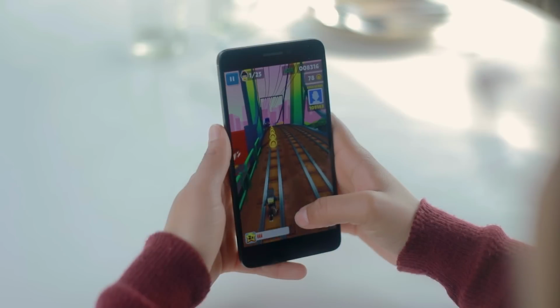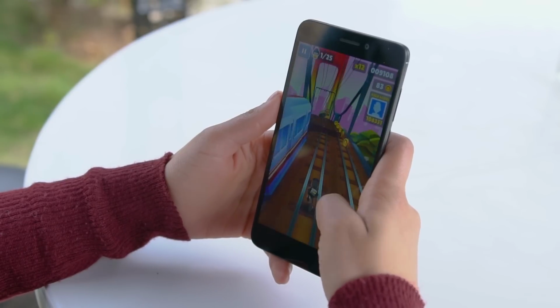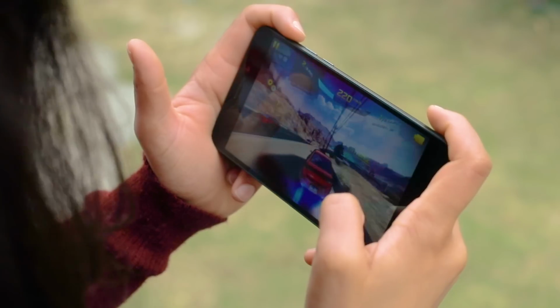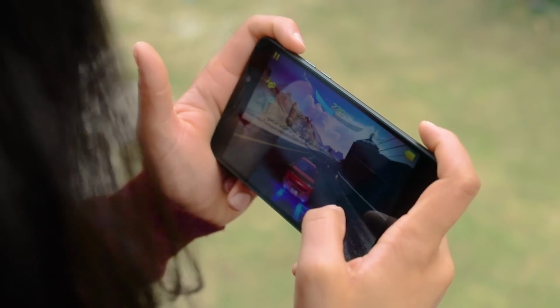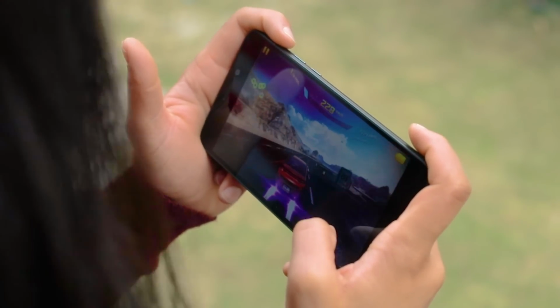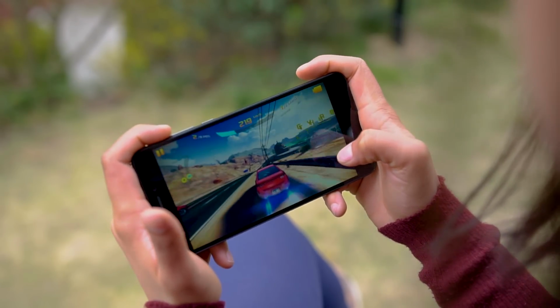The gaming performance this device showed was quite good. While playing mid-range to low-end games, the performance was commendable. Only at times with high-end games, there were minor, very minor lags. That happened only a few times and went unnoticed. The graphics while playing games looked very satisfying.